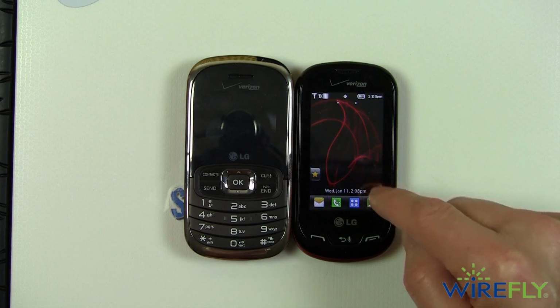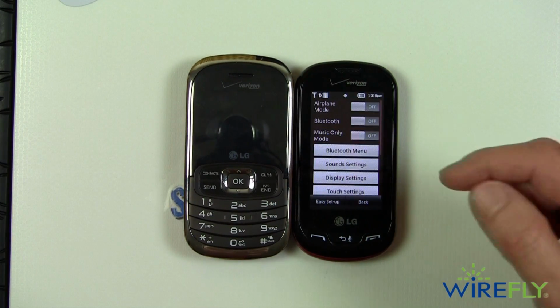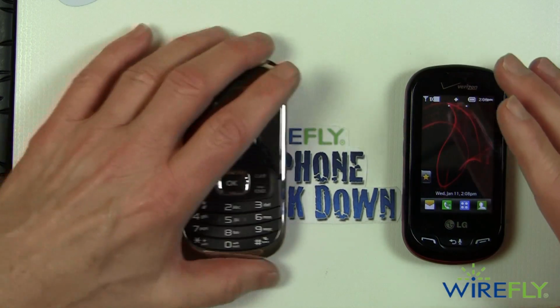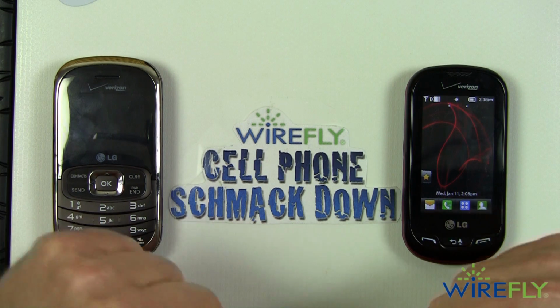I also like the touchscreen, so this allows you to touch the screen and make choices. Let's see if I want to go to my settings, and now I can drag and touch things and so forth on the screen. So I'm going to go ahead with the LG Extravert as the winner of this Wirefly cell phone Schmackdown.